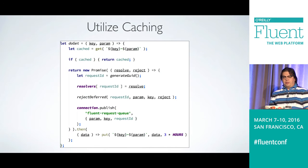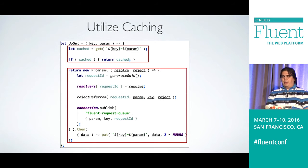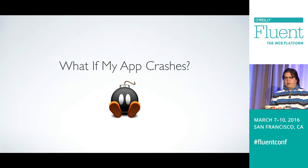And using the cache is not rocket science. You just simply get the response out of your cache object, and if it's in the cache, you return the outcome of the cache. And if it's not in the cache, you make a request to your queue or your message bus and wait for the result to come backwards, and then cache it basically. So this is how cache works.